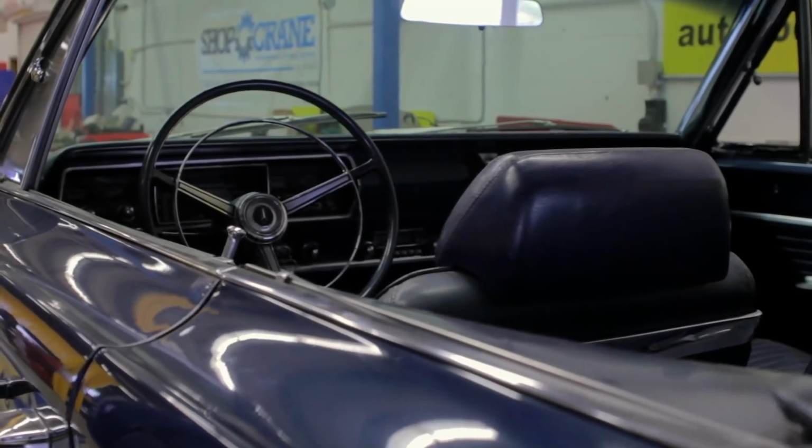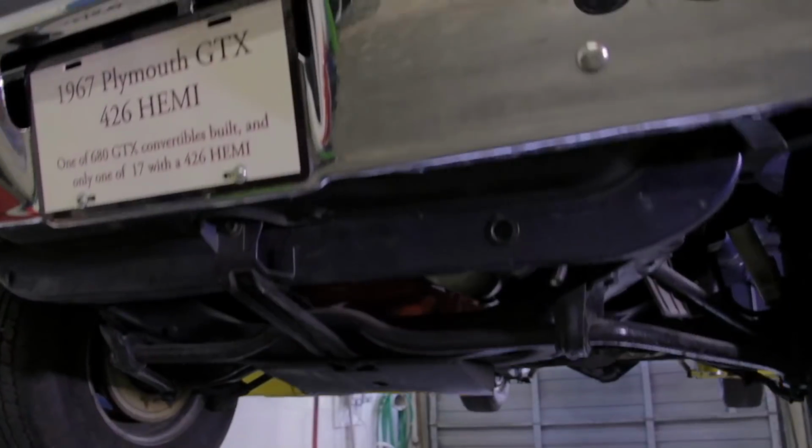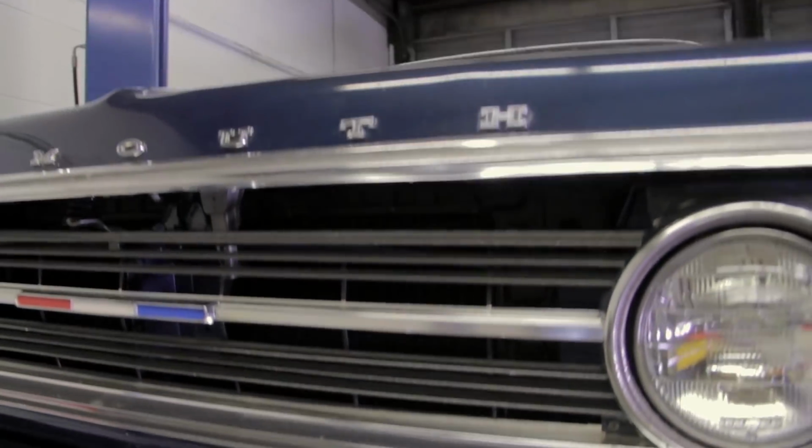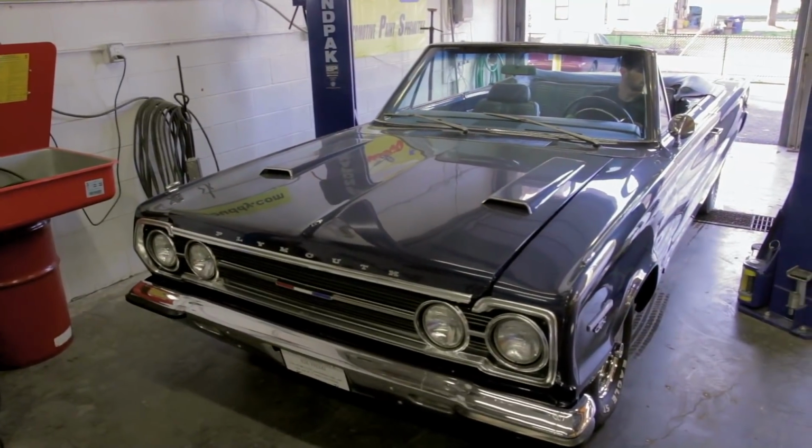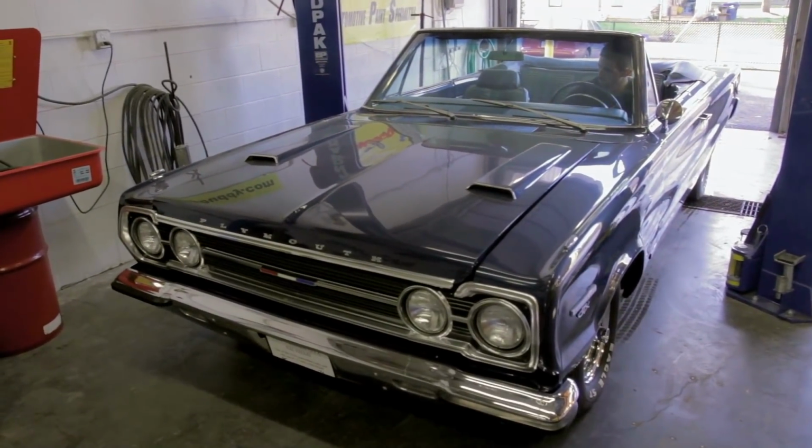You know, this GTX represents everything that was great about Detroit. It's a Hemi, it's a 4-speed car, it's a big car, and I just love it. There are certain things that you love. This car I love. I love everything about it. I love the way it rides, the looks, and it's just a gorgeous car.